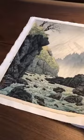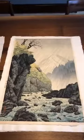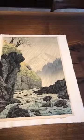Now the next design, and this is the last one we'll discuss, is by Takahashi Hiroaki, or Shotei. And he, like Hiroshi Yoshida, was a Shin hanga artist. In this particular case, he was hired by Watanabe to produce this design. And then Watanabe, the publisher, basically hired artisans to carve the blocks and print the prints. So this was done in a collaborative process.